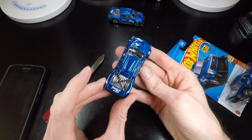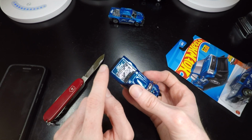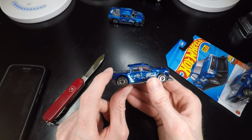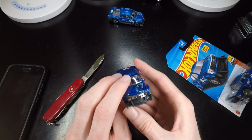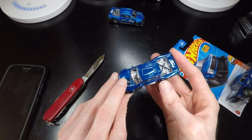Oh yeah, it's dark, baby. Oh, that's awesome. There's the Ford logo on the bed there. This is a really sweet truck. I used to love the F-150 from 1997. It was one of my favorite cars.